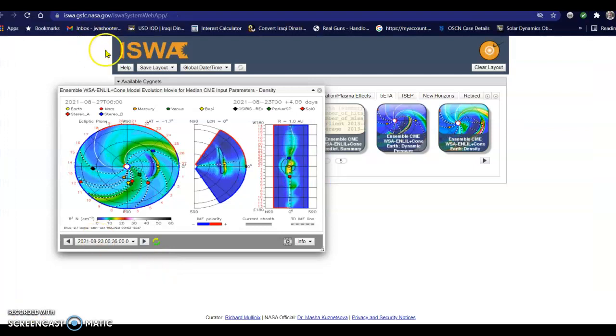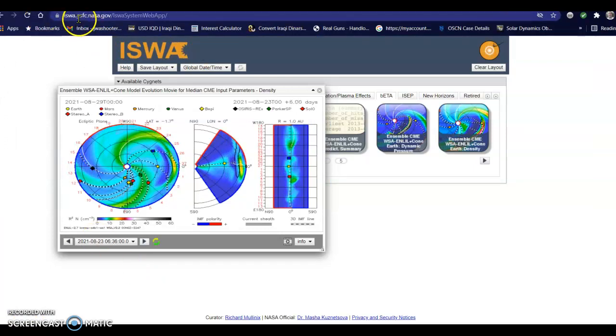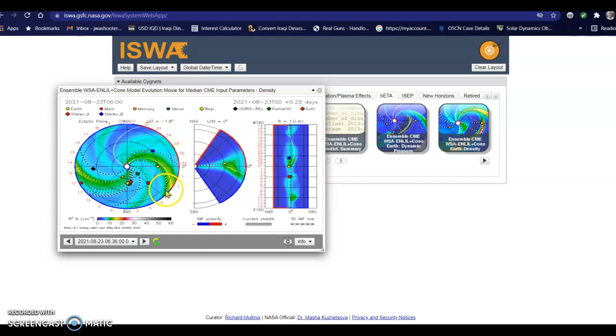Here I am at ISWA, okay? You can see the website up here. Google it. Hit pause. Okay, I want you to watch this. You guys see this? This is the density right here. See this coming? There's two of them. There's the first one that's colored and then the other one that's got the black line. It's not outlining it because if you look, there's no outline. There's nothing inside of it. It's not outlining a damn thing.